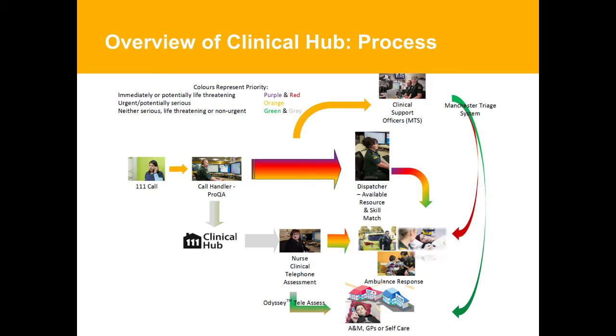So if the patient's issue meets a specific type of green and grey determinant, then the call is sent through to the Clinical Hub and either a registered nurse or a paramedic phones the patient back and uses a decision support tool such as Odyssey or Manchester Triage to perform a more in-depth telephone assessment or a more in-depth triage of the patient to determine best care for them. And that may well be to send an ambulance or an ambulance resource such as a car, or it might be to provide self-care advice, refer the patient to their GP, or advise the patient to visit an accident and medical clinic or another health provider.